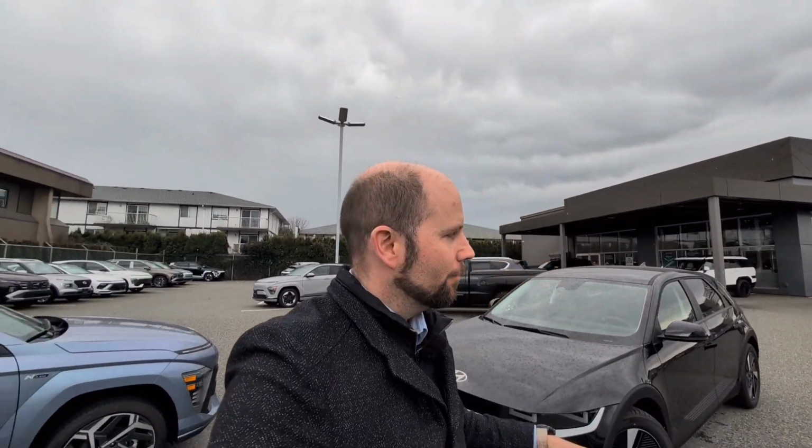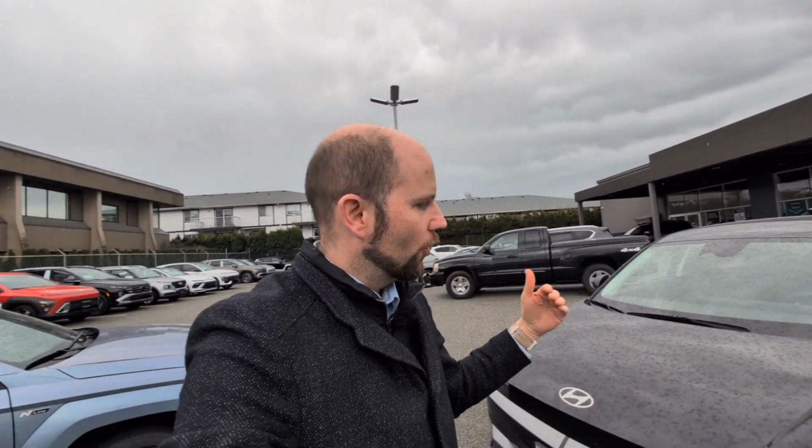However, if you're looking at a lower trim Ioniq, whether it's the short range or long range, because there's two ranges now, there's a 63 kilowatt hour battery and this one has the 84 kilowatt hour battery. But regardless of which one you're looking for, this video is going to be very relevant because the features are pretty much identical. The only thing that changes when you go from the standard range to the long range is the size of the battery and the size of the electric motor.